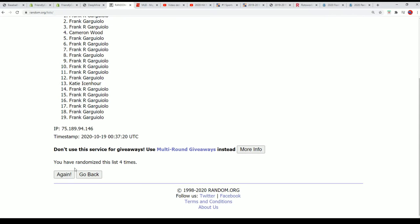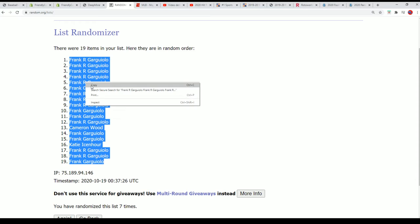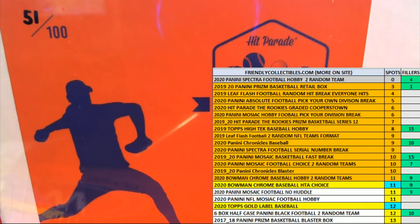All right. And we'll see who gets what last name letter. After a lucky number seven in the first random and a lucky number seven coming up in the letter random. So there's the first random finished. Bada bing, bada boom.